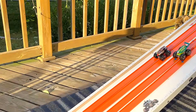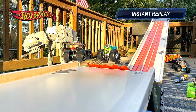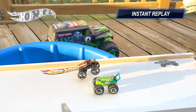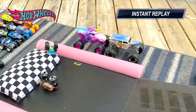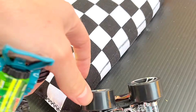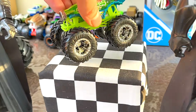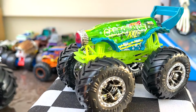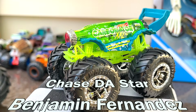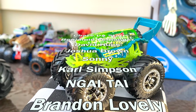Look at this race so far. Yes. And the Carbonator has upset the king. Holy cow. I cannot believe it. The Carbonator is the new king of the hill. Easy, easy. I can't believe that he just beat the Monster Mutt with those tires. I'd like to thank everybody for picking a car, and see you guys all at the next King of the Hill.